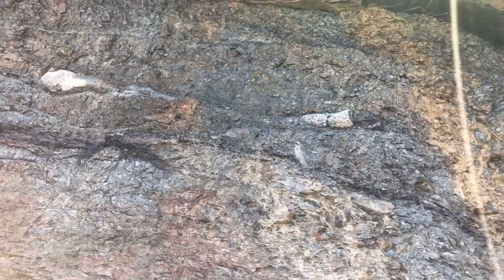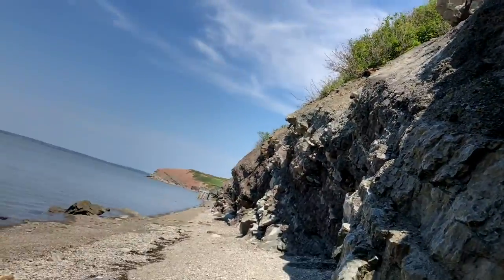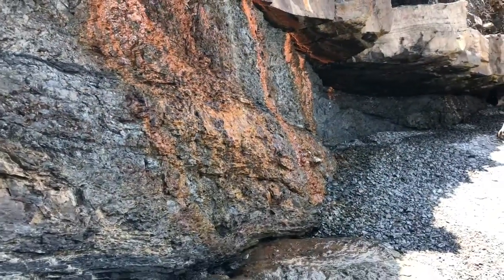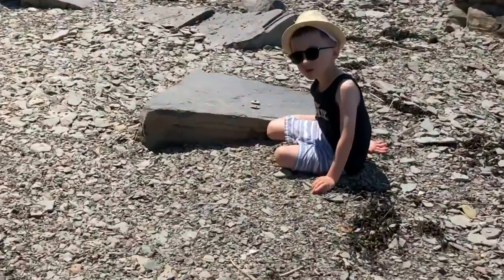See? A little more stigmaria sticking out here in the eclipse. About this far away from the stairs. Very cool. This is new this year as well. Look at all the rust dripping out. Iron. But new. Yeah.